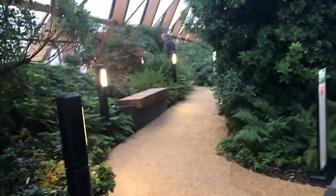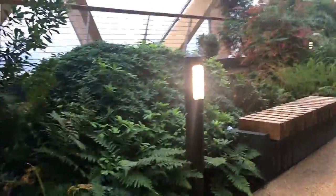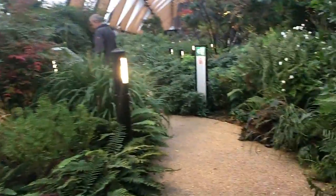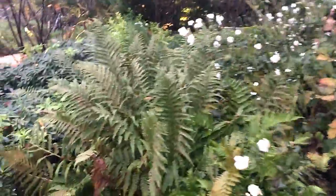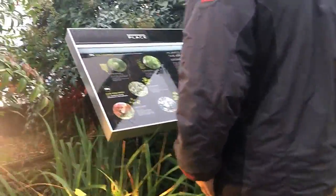Nice. Nice place. I mean, if the weather is good, one can just come in here, take a book, read, get your laptop, just sit down and do some work quietly.